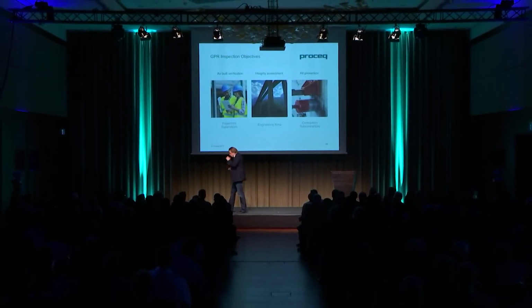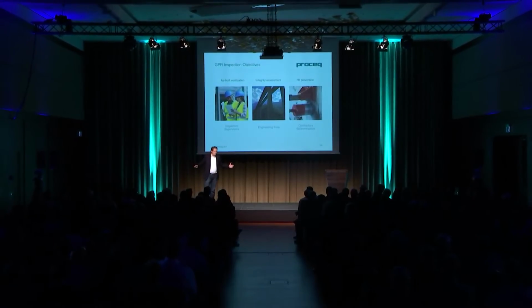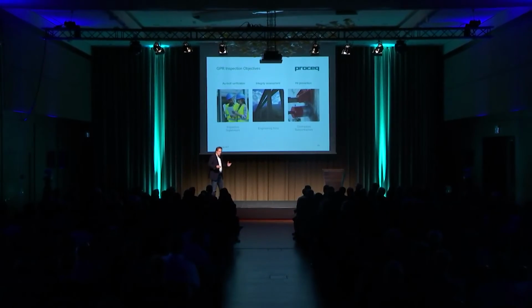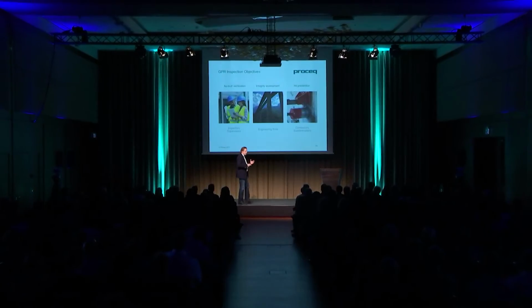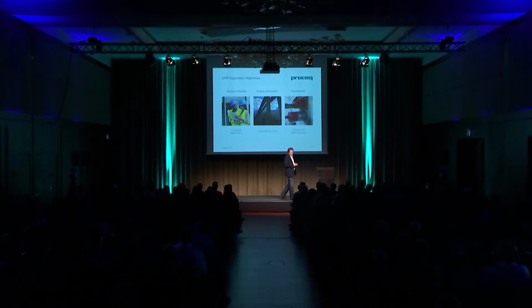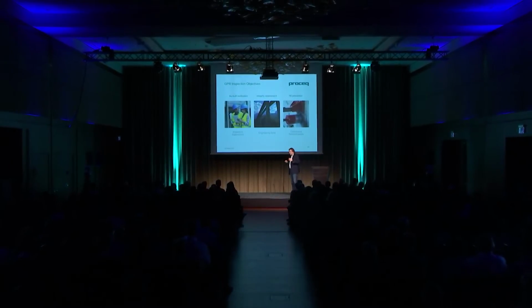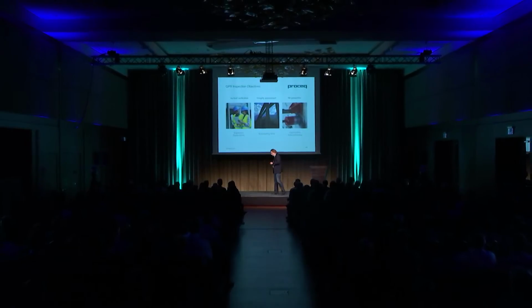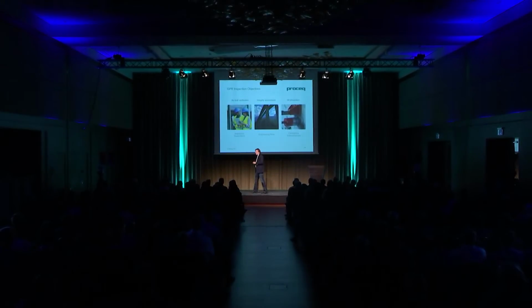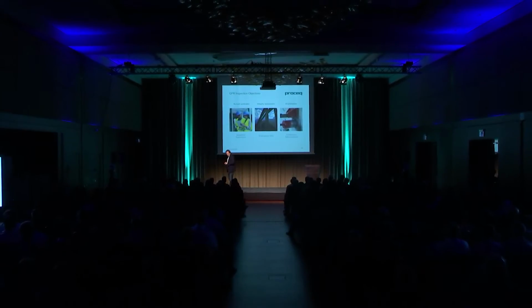Now, when Proceq started to look into GPR, we were actually shocked. We were shocked by the many pain points this GPR industry is currently suffering from. We have done shadowing exercises on sites with customers who use radar products. We have been talking to customers, and we have identified so many issues that needed a solution.